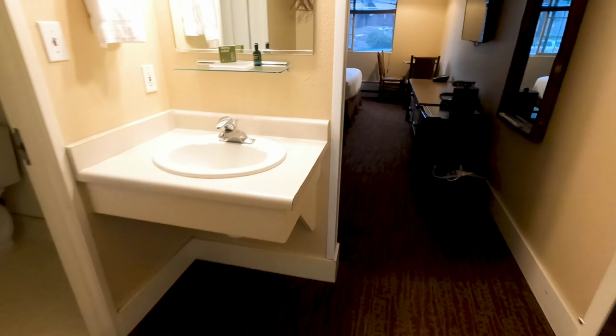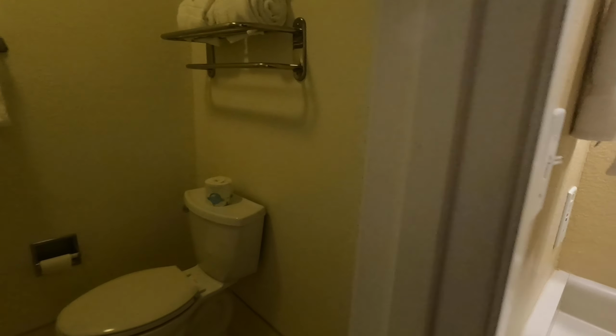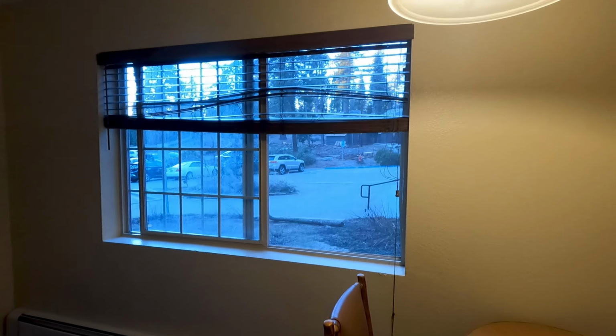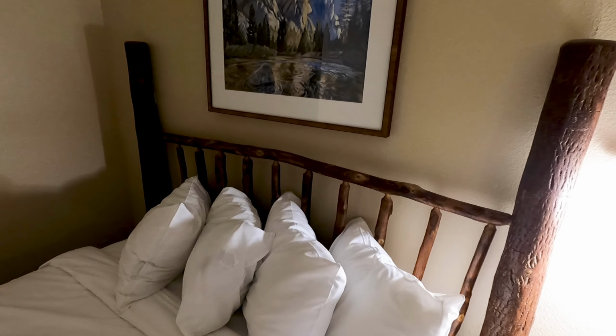So we just checked in to our room at the John Muir Lodge. It's a standard double queen room, and to be completely honest, we are not that impressed. I think it's decent enough for the night. As soon as you enter, here's the bathroom area on the left and the vanity outside. Over here, there's a refrigerator and a TV along with a dining table. The window is overlooking the parking lot and the blinds are in a terrible shape. There are 2 queen beds. And that's about it. So that's just my first impression. We'll know tomorrow how the room really is.